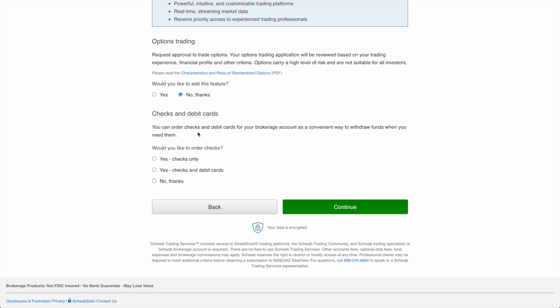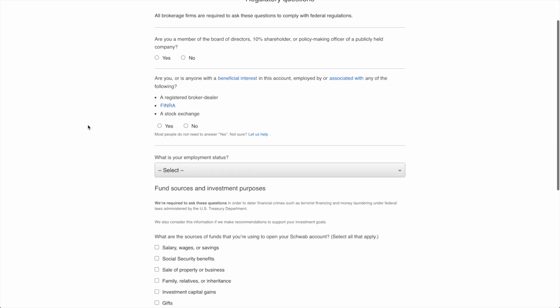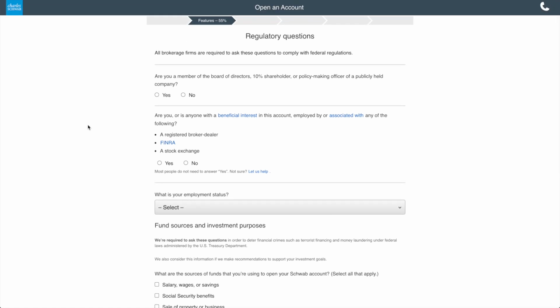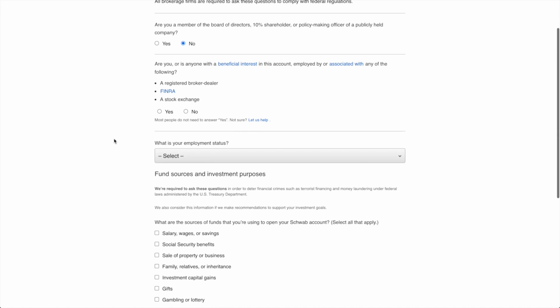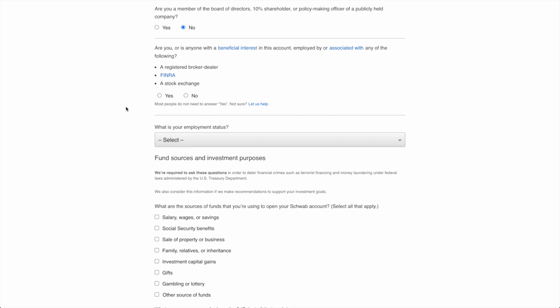And then if you want checks and debit cards, you'll select that. If you want either of that, you'll select that here. And then when you continue, there's some regulatory questions. They just want to figure out if you're on the board of directors or a 10% shareholder of a company, where you have more knowledge on a certain company and certain aspects of the market.